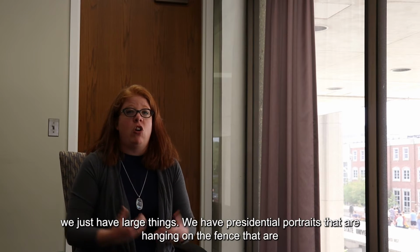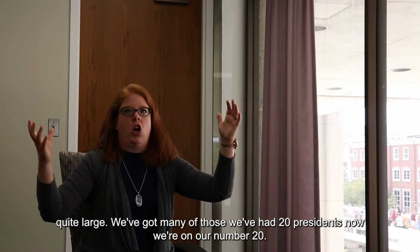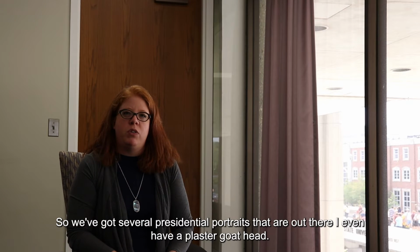And then we just have large things. We have presidential portraits that are hanging on the fence that are quite large. We've got many of those. We've had 20 presidents now. We're on our number 20. So we've got several presidential portraits that are out there.